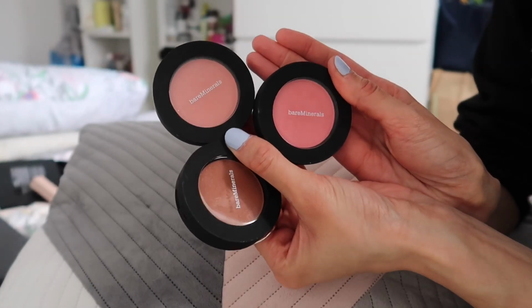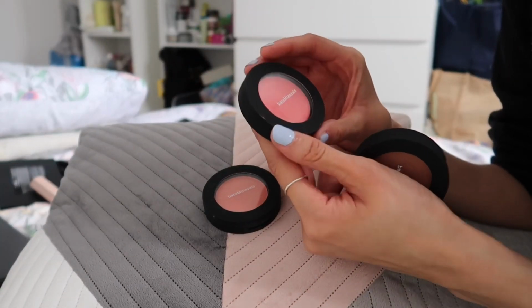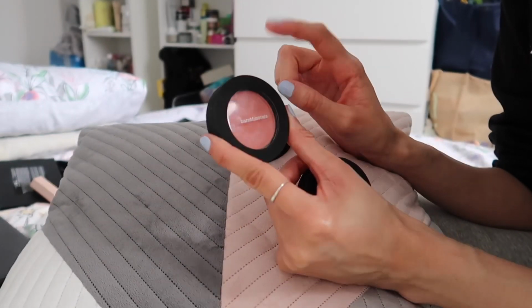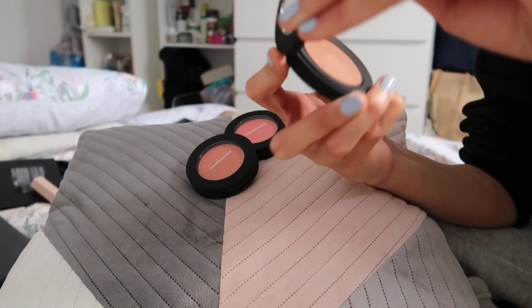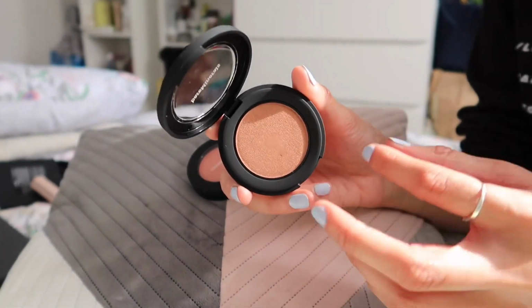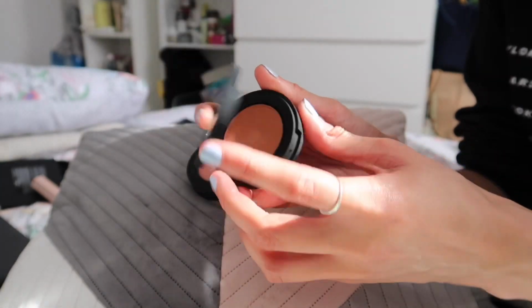Next we have these 3 blushes by Bare Minerals. So we have here the Pink Sky one, which I'm going to be keeping. I've got the Coral Cloud, which again I'll be keeping, and I have this one, which I'm actually going to use, I think, as a bronzing shade. I could probably use this on my days where I just want to apply a little bit of bronze, but in a blush fashion onto my face. I will be keeping all 3 of these.